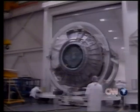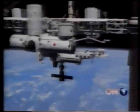So, from Russia to the U.S., to Japan and Europe, the wheels are in motion to have the new space station up and running by this time next year. John Holloman, CNN Moscow.